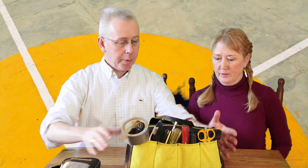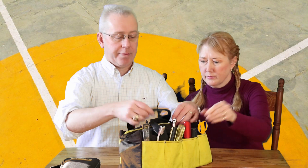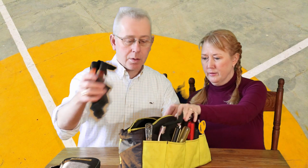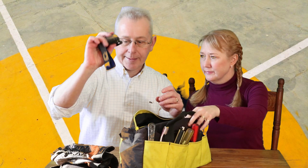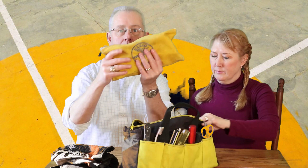Anyway, that's the great thing about this bag, everything's on the outside like that. And this is the one tool that I'm always using. Yep, it's a Phillips head screwdriver. So let's go ahead and take a look at some of the stuff. We've got our gloves, of course. Safety first. Headlamp.